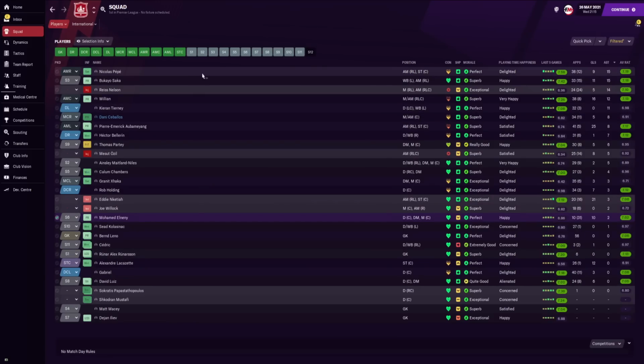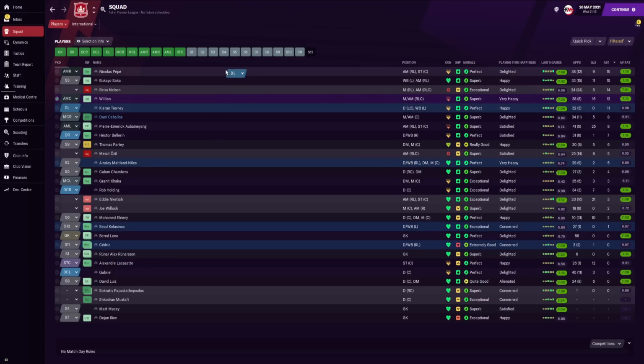Who were the most creative players? It was Nicolas Pepe with 15 assists, Bukayo Saka with 15 assists also, and Reece Nelson got 14. Willian got 12 assists, then Kieran Tierney with 11, so we got a few people in double figures.